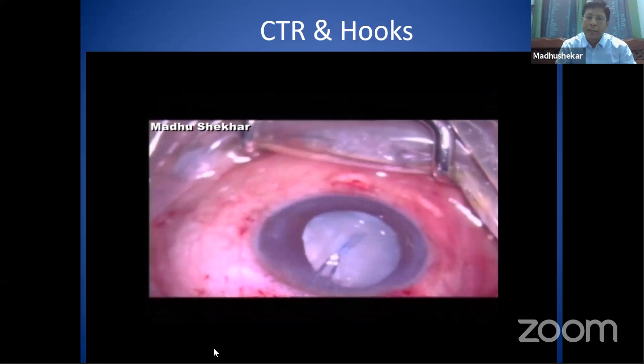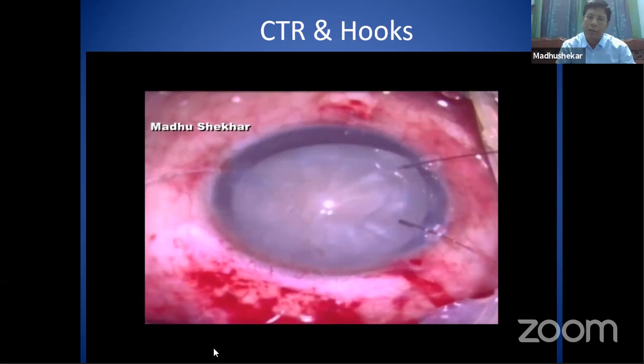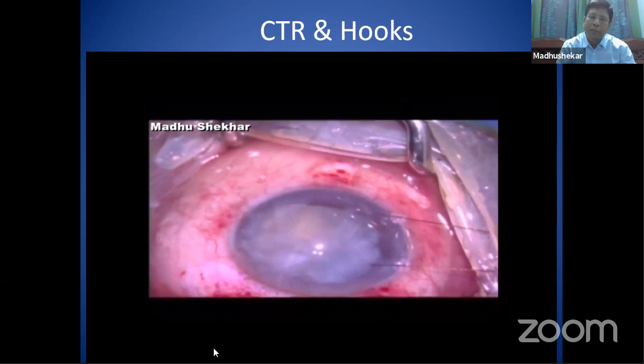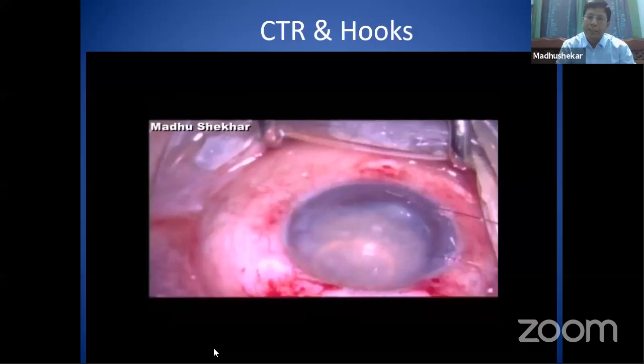And then you can support your bag with iris hooks or capsule hooks, whichever is available. And you can sometimes place a CTR in larger dialysis. I used to place the CTR before delivering the nucleus. And you can use bimanual prolapse to wheel out the nucleus. And then the nucleus is delivered out.